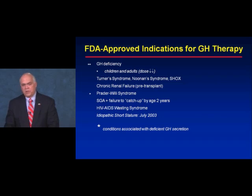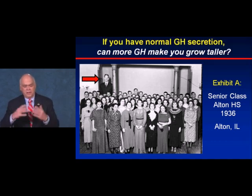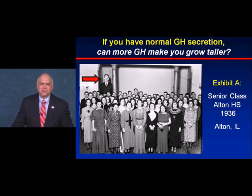But what we're going to talk about for the last few slides now is idiopathic short stature, which received FDA approval about 10 years ago now, in 2003. So here's a question that I pose to my families, pose to our trainees in order to begin this discussion. If you have normal growth hormone secretion, could more growth hormone make you grow taller?